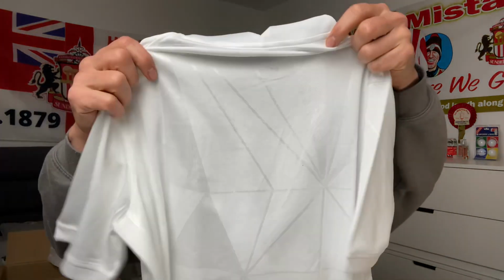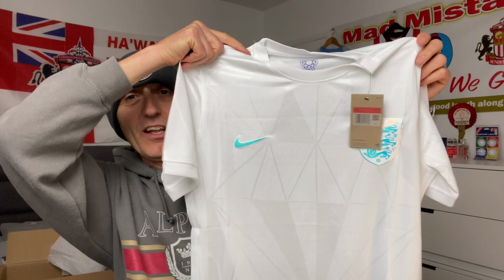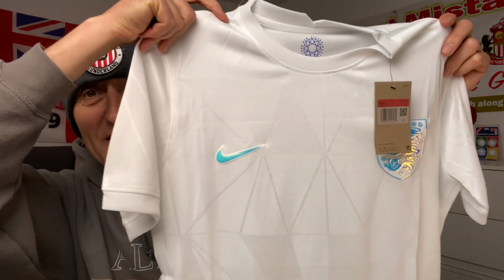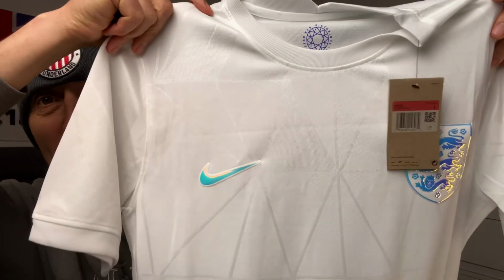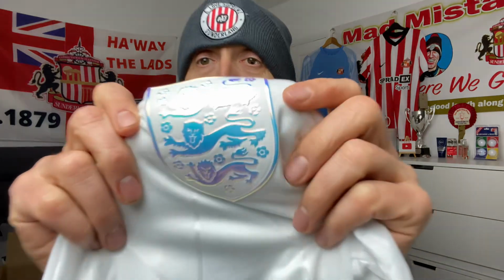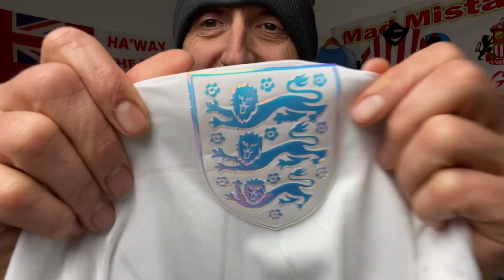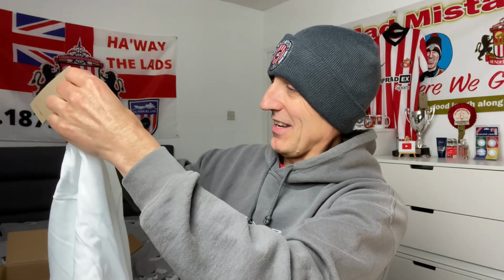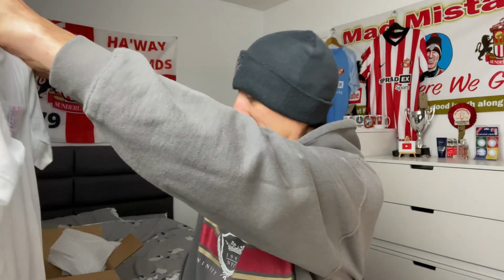As you can see, it is a white shirt on the back, but on the front, it is an England top. Is this the modern shirt? Look at that pattern in the shirt. Quality, quality, quality, quality. That is very nice indeed.